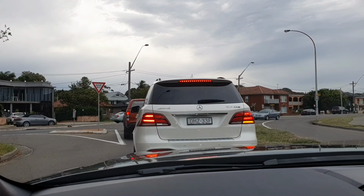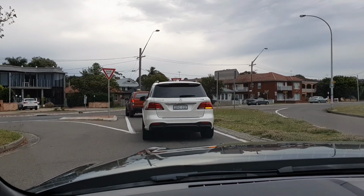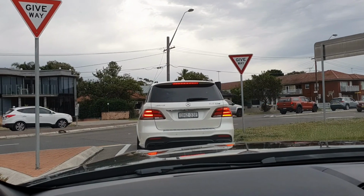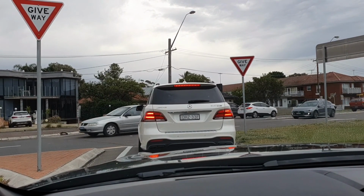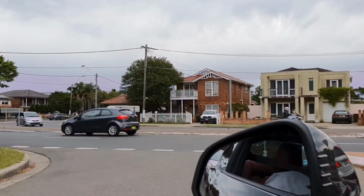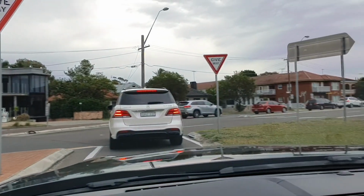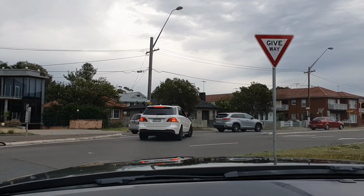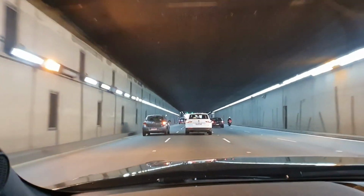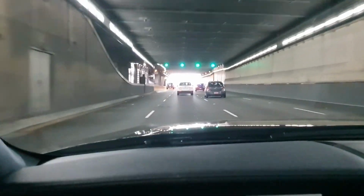Got a GLE C63, 63S, AMG in front of us. There's a lot of traffic going back the other way. Now I am, but maybe give it one little more, yeah. Give it.